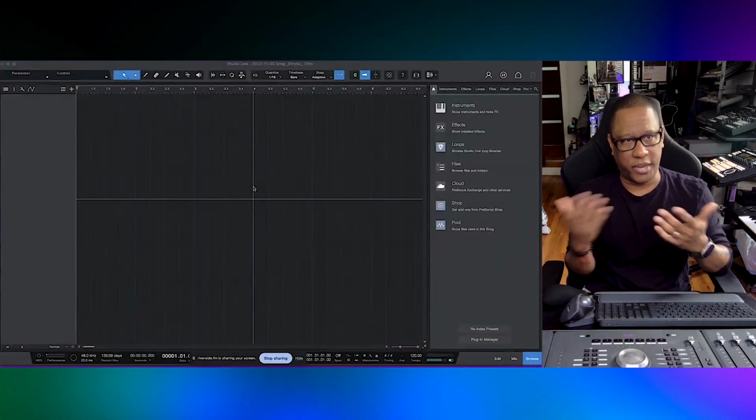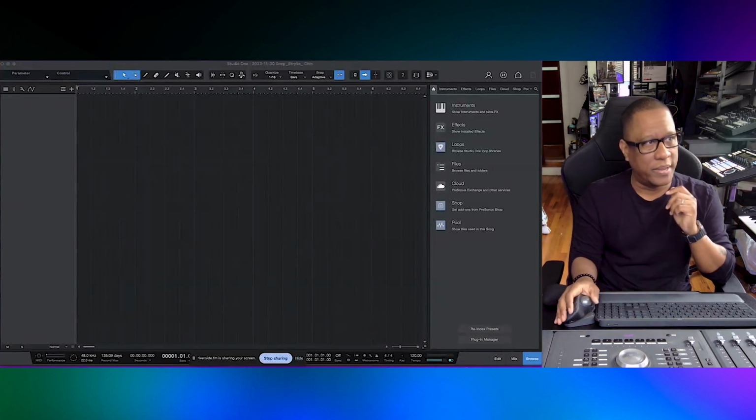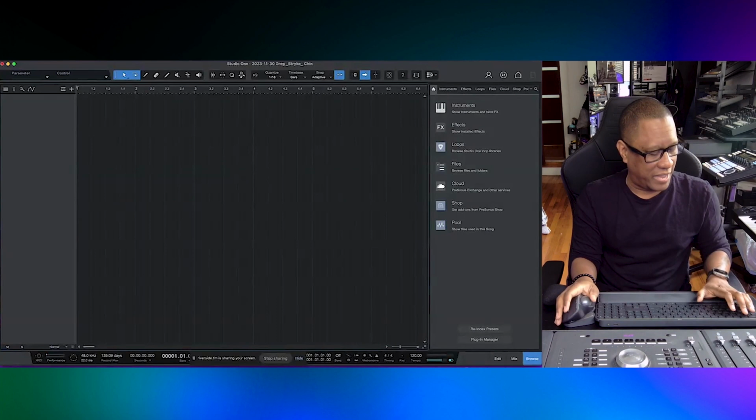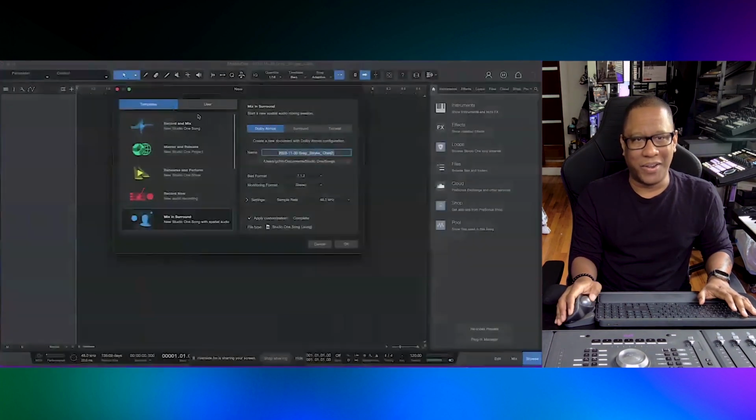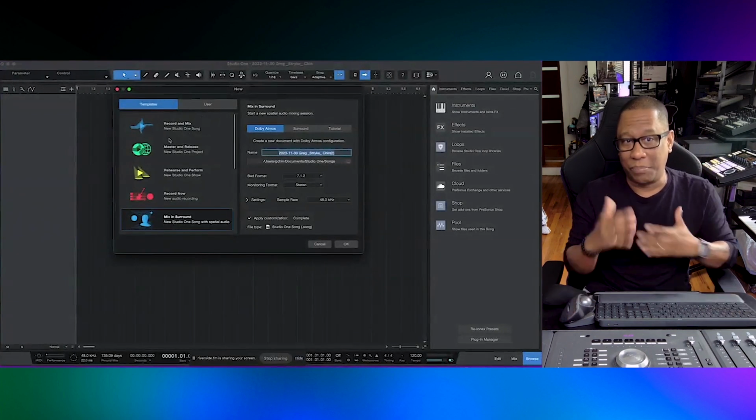You can do that here in Studio One as well. But what I just really quickly wanted to show you is how you can start. So I've got Studio One launched here. I don't have anything open. If I go ahead and click on the file menu, click new, you can see the dashboard comes up, and you can see here that you've got all of these different templates that you can use.